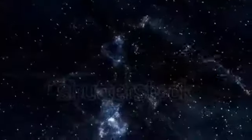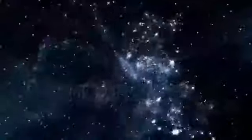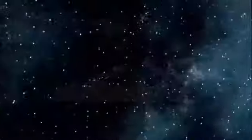Star birth nebulas are among the most beautiful objects in space. They are colorful, illuminated within by the blue light of newborn stars. Our nearest nebula is the Orion Nebula.